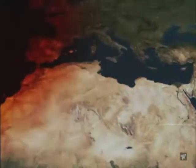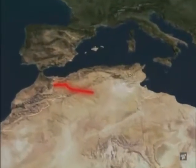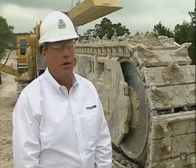The 1860 I cut in Africa. We cut a job there, and we cut 8 feet wide, 12 feet deep for a 72-inch gas line that went all the way through Morocco. That job took us a year and a half to cut it.